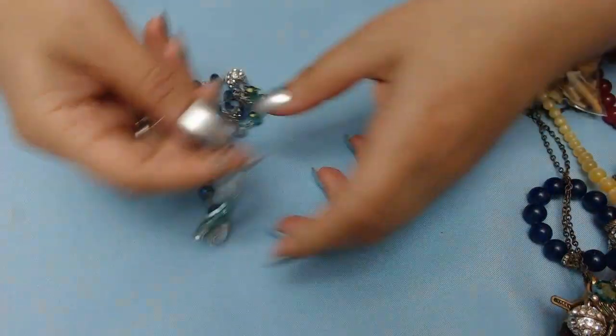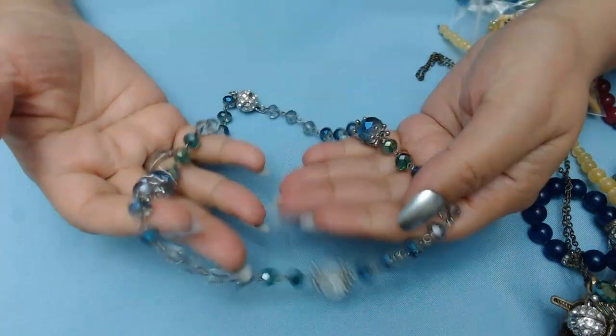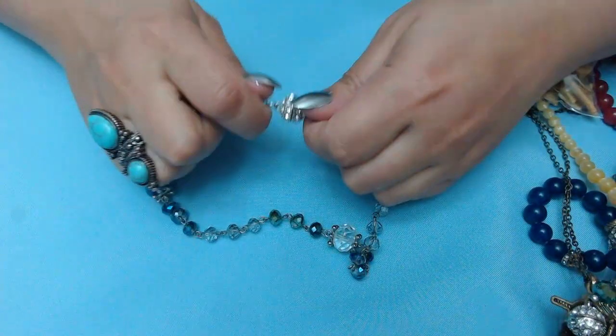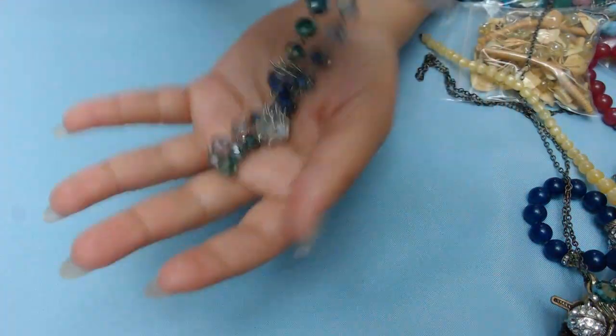Okay. What is this? We have a necklace with beautiful crystals on here. And I'm guessing this is probably a magnetic clasp. Beautiful stones, very sparkly.